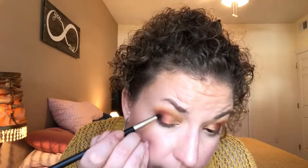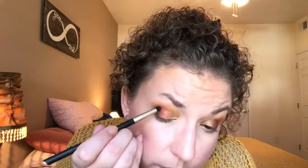I'd be interested to know how you guys like to build your eye looks, and if you have a specific eye type, like a hooded eye like what I have, how do you find yourself building the looks? Do you do your transition first like clockwork? You don't even think about doing it a different way? Do you kind of build it a little bit like I did today? Just interesting.